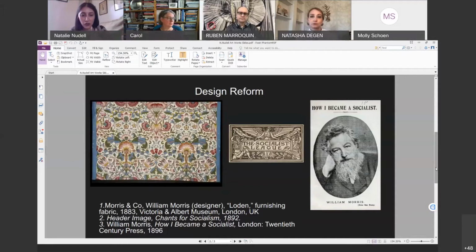designs, and in the center, there's a header image for The Chance of Socialism, which was a socialist text. This one was actually designed by Morris himself. On the top left corner, it says agitate, which is my favorite socialist word. But what I found really interesting about it, oh, you can't see my mouse, but it's right over the Socialist League on the top left. There's someone carrying something that says agitate.